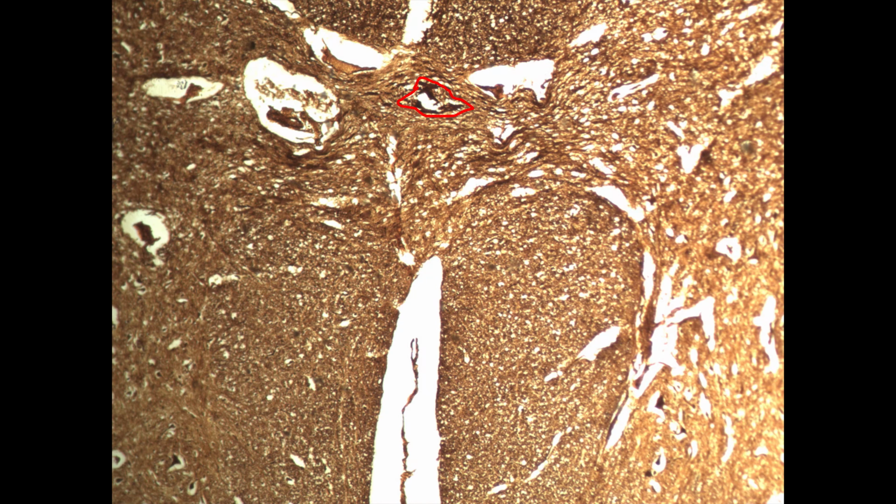So with this Bielschowsky stain, you may be thinking, well, I can't tell what's a cell and what's a fiber, and that's okay. Like I said, every stain has strengths and weaknesses. The strengths of this are that we can see the cytoskeletal architecture quite well, but the weaknesses are that we don't really know where all the cells are.